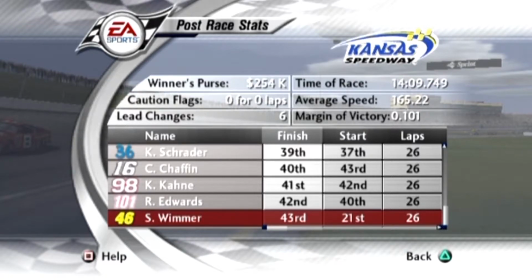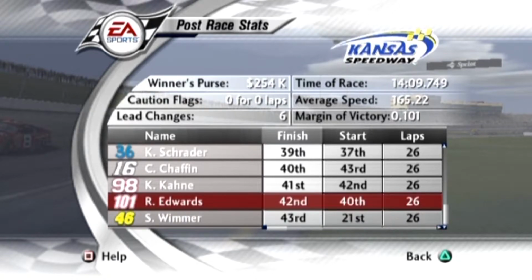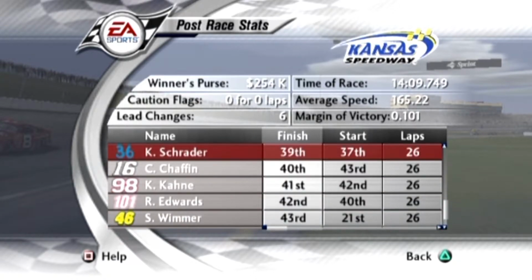Mark Martin definitely wasn't going anywhere. He had the best car. We could have been right up there with those guys if it wasn't for that pit road error. But Scott Wimmer finishes in last place. Everyone finishes on the lead lap. No cars went out with blown engines or anything. So, yeah, pretty good race for everyone all around there.